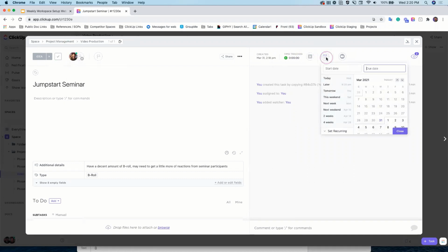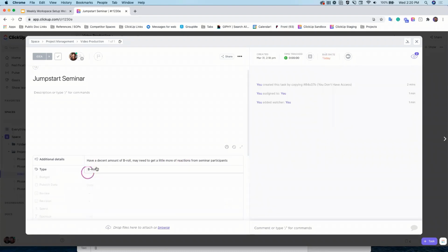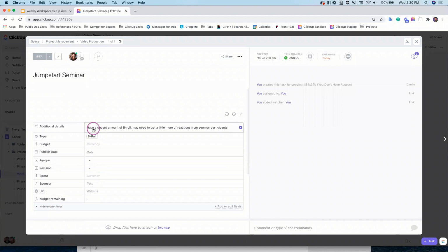We can create a due date, right? Always give yourself some accountability and ensure that you have a time in mind for this task to be completed, right? So a due date, okay? And then down here, you will see that all of these custom fields are attached. Now some of these fields have rolled over from our folder template that we have built, right? So I'll go over that again in just a second. Well, let's take a minute and just do that really quick.